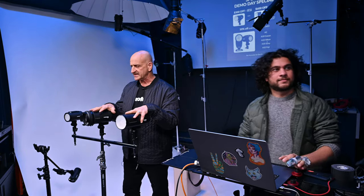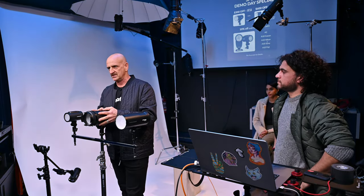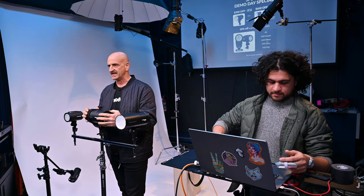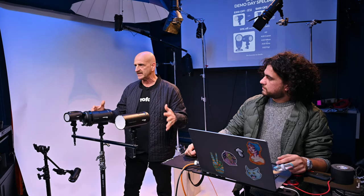This is 500 watt seconds, and this is the same light. This is the plus version, and this is the X version, the B10X without the plus. This means that it's 250 watt seconds. It weighs about 3.5 pounds, and this weighs about 4.5 pounds. Very lightweight, portable, easy to use.